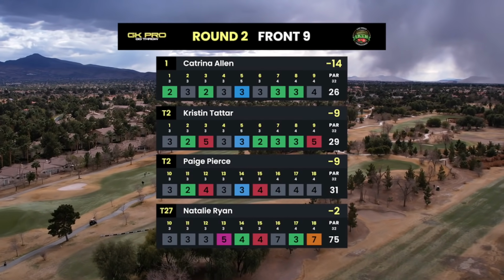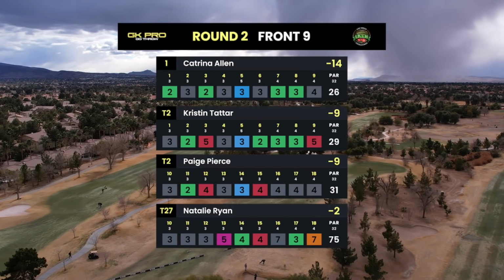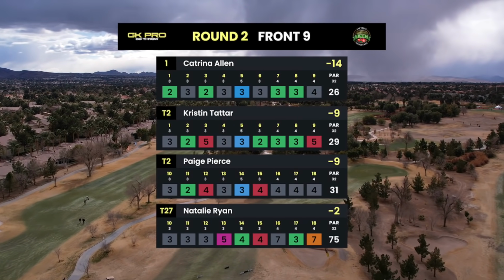Look at that, look at Catrina. Eagle cheese. Yeah, Katrina. Oh, wow. Not even a single bogey. I didn't realize. Nope. She's playing so solid. Bogey free on the Innova course on that front 9 is amazing.